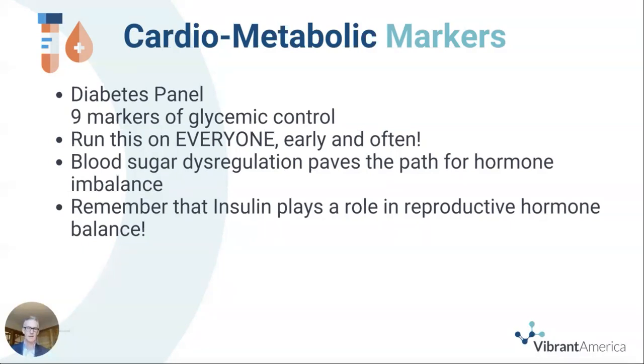So a lot of good reasons to run that diabetes panel. I run it on everybody that comes in, whether they're diabetic or not, right? Because again, we're looking for prevention and wellness and making sure that they're metabolically fit in that regard. So like I said, I run this on everyone early and often. This is just a primary lab that I'll run and repeat. Blood sugar dysregulation paves the path for hormone imbalance. This is where it all begins.